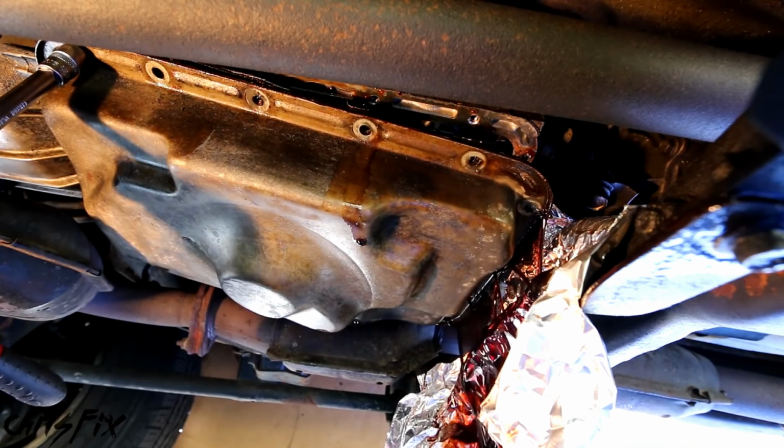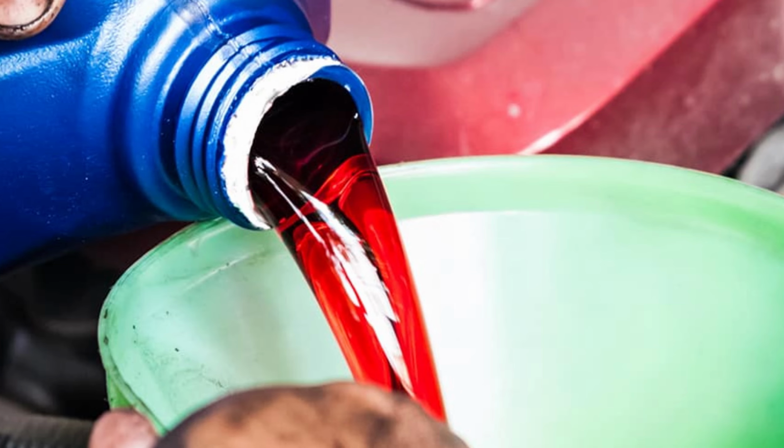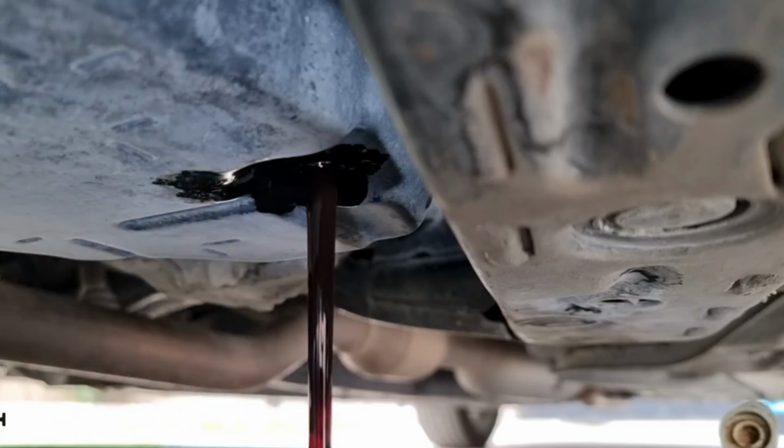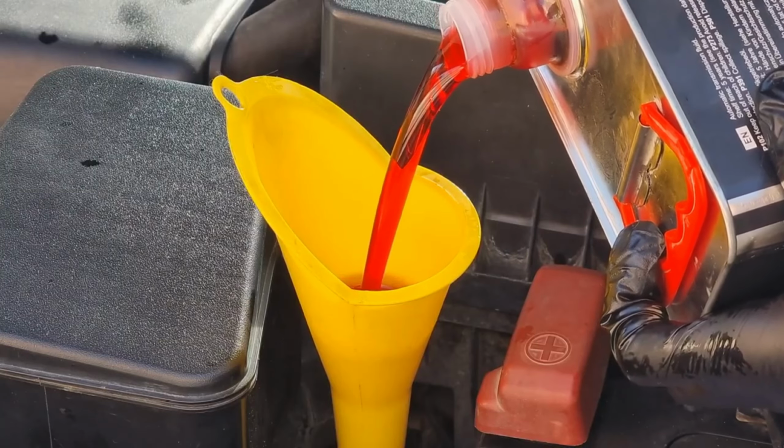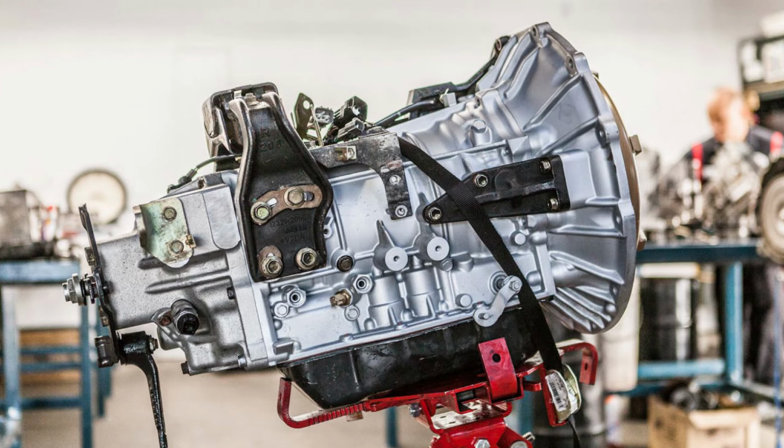And don't forget to check the transmission fluid. Pull the dipstick while the car is running and look at the color. It should be a clear reddish pink. If it's dark brown or black, that means the fluid hasn't been changed in a long time, which could lead to overheating and eventual transmission failure.